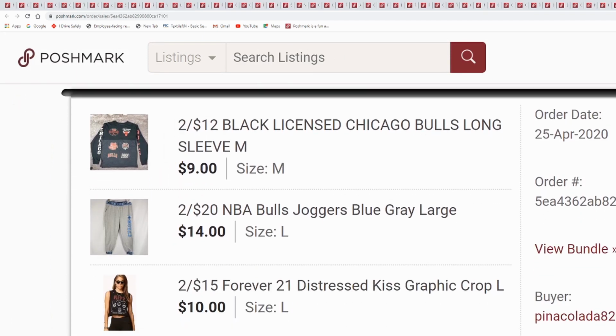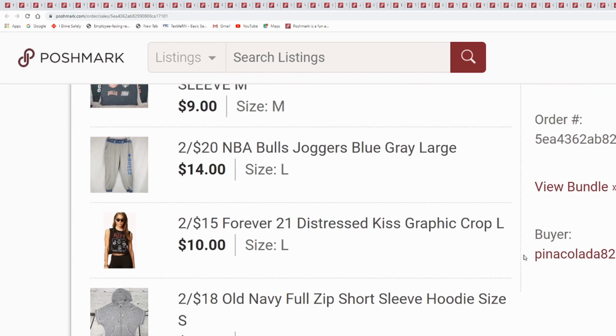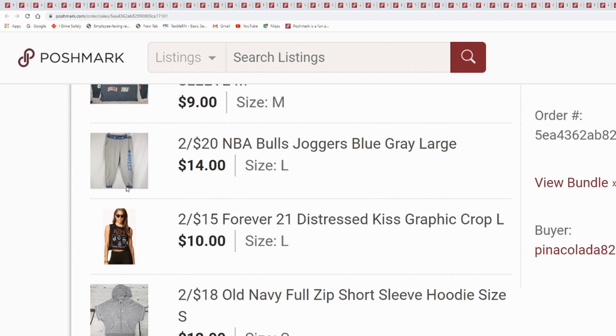My computer keeps shutting down on me, so I can't do individual items for the bundles. So this is a bundle of 5 items, which sold for $23. And first was a black licensed Chicago Bulls long sleeve tee, and I believe that was a Rue 21 item, and it came from the bins. Then next was some NBA Bulls joggers, and I had 2 of those. Both came from the bins, both brand new condition.